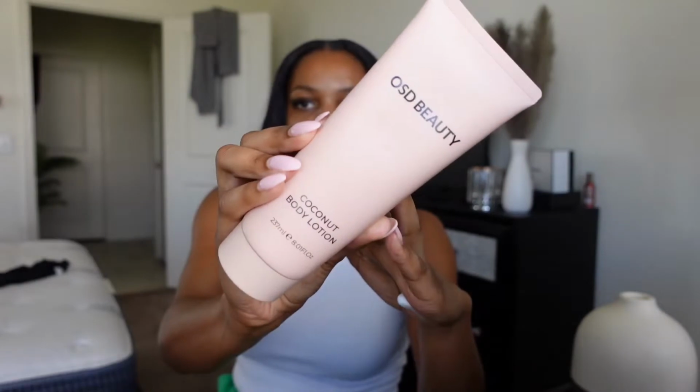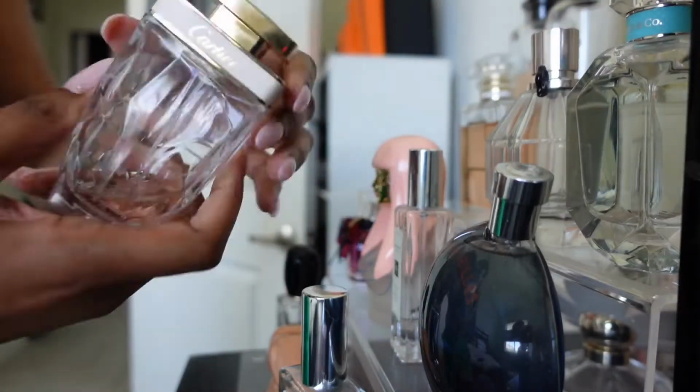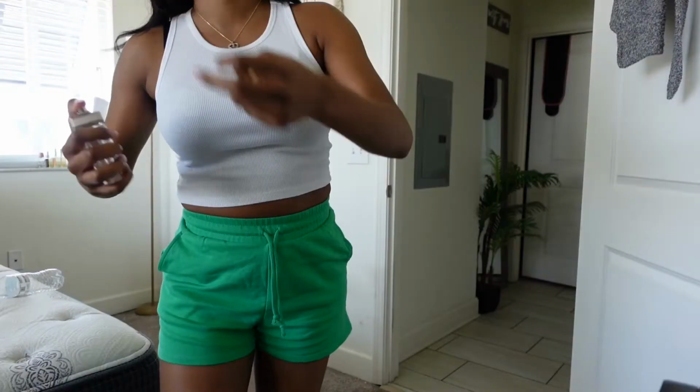Smells so good. It's very nourishing. It's not as heavy as my body butter, of course, because it's a lotion, but it still gets the job done. It moisturized my hands and stuff too, and my cuticles. Isn't this packaging so pretty, by the way? I love that mauve pink color. We're almost out of it.